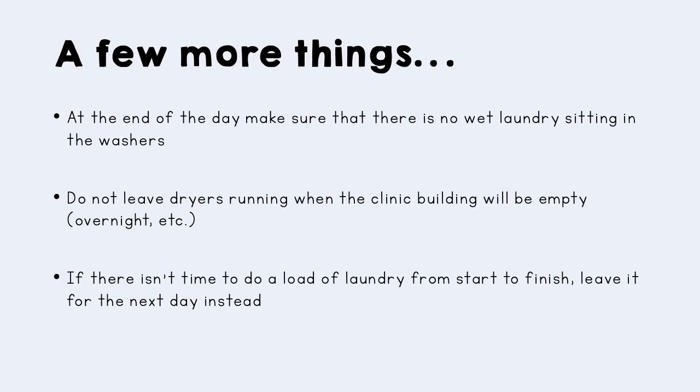And then just a few more things. At the end of the day, we ask that there's no wet laundry sitting in the washers. Depending on the weather, if it sits overnight, it can get really gross and mildewy pretty quickly, and it just does not smell as clean when it comes out of the dryer as a result. So if there's not time for things to get all the way through the wash and dry cycle, it's better to leave it for the next day.